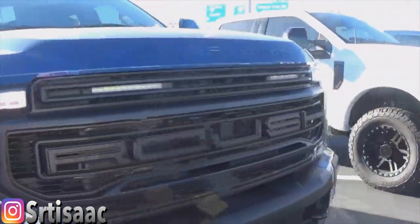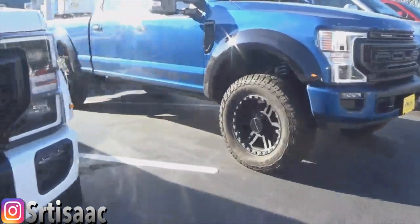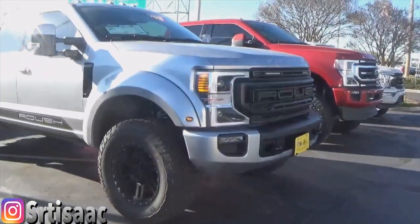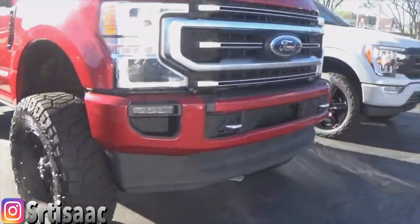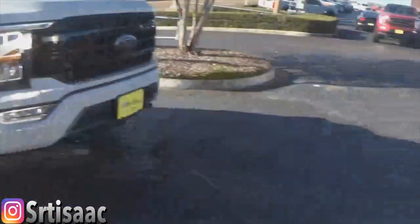Roush truck one. Another Roush truck. Another Roush truck. Another Super Duty Pro truck. Another truck. Yeah. I'm not really interested in the trucks. But hey, all the trucks. It is all cool. And yeah, that's cool and all.